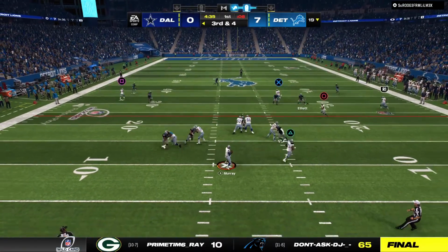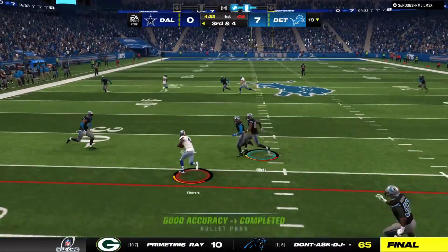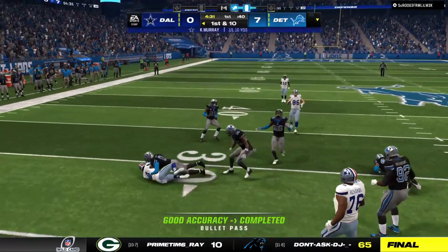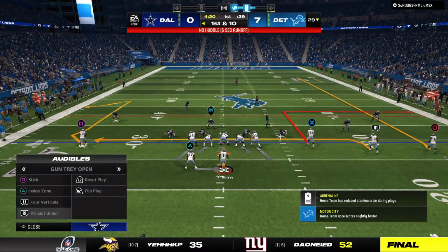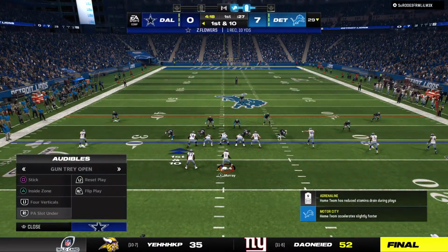Murray now to throw. Working the middle of the field, and he's got a man, complete. And he will have a Cowboys first down as they're able to get the third down conversion.